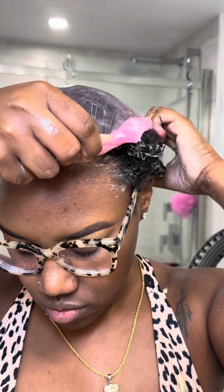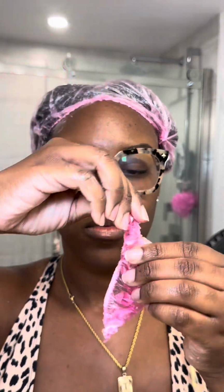I got these caps off of Shein. I double cap it because they can pop, snag very quick. So I always use two. And then we're gonna sit unheated. I haven't had heat in my hair for a few months, and I never really was a big fan of putting heat on with my treatments, maybe a few years back, but now I can't tell you the last time I actually treated my hair with heat.